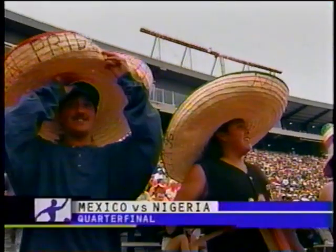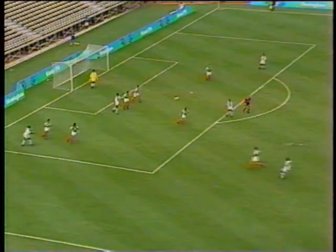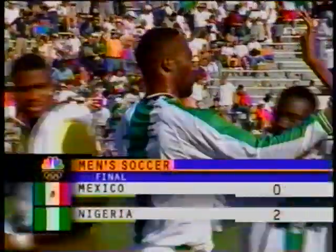In soccer earlier, we showed you the thrilling overtime win by the U.S. women against Norway. Now we go to men's play. It was Mexico and Nigeria in the quarterfinals at Legion Field in Birmingham. Daniel Amakachi with a nice setup for Agustin Okocha. He beats Mexican goalkeeper Jorge Campos. 2-0 Nigeria, and that, as it turned out, was the final.